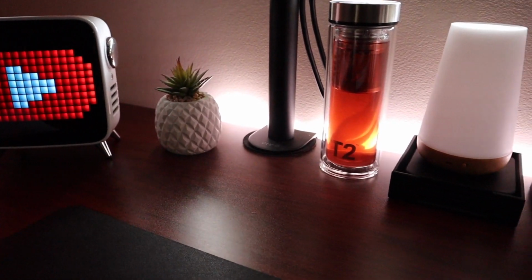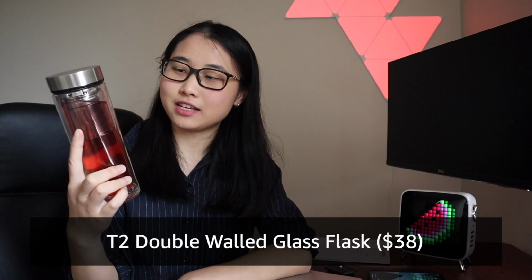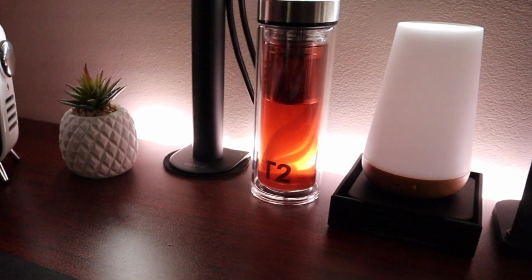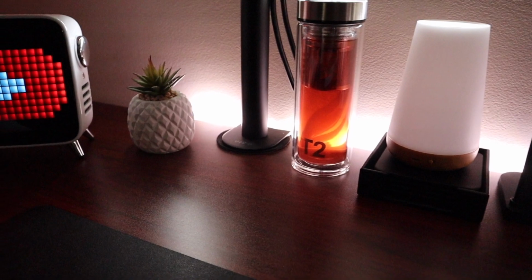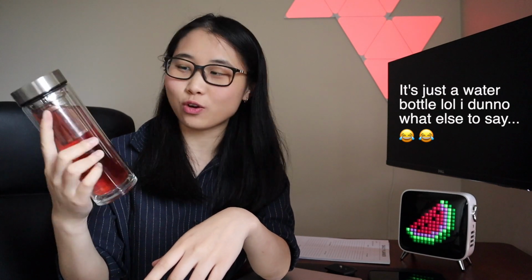Moving on to the next thing on my desk, this is a T2 water bottle, and it specifically is designed to put tea leaves inside and you can pour hot water, and it's double insulated by glass. I really like it. I think it's quite portable, and it's able to keep water or tea quite warm.